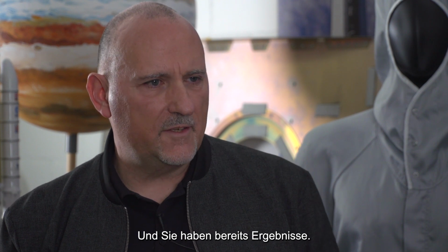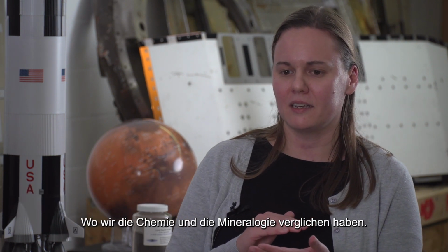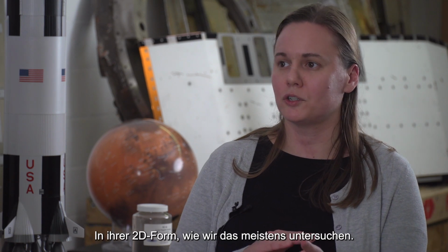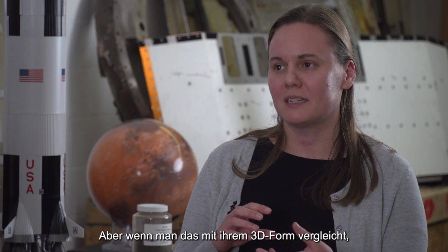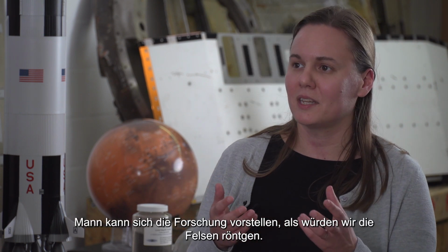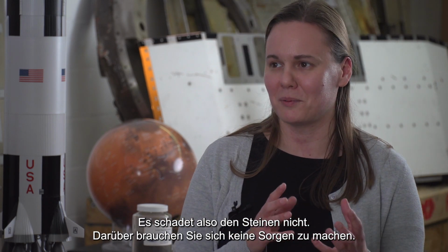And you have already results? We have some, yes. So some of the most exciting work we've been doing has been something novel, where we've been comparing the chemistry and the mineralogy of samples in their 2D form, which is how we normally study these types of rocks, but comparing that to their 3D morphology of the minerals and the spaces in between the minerals. And you can think of it as like an X-ray, but for rocks. So it doesn't hurt the rocks, you don't need to worry about that.